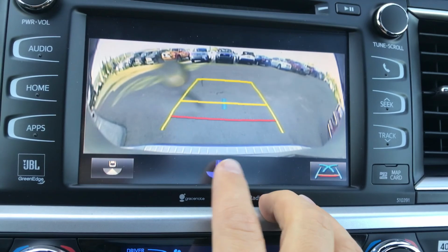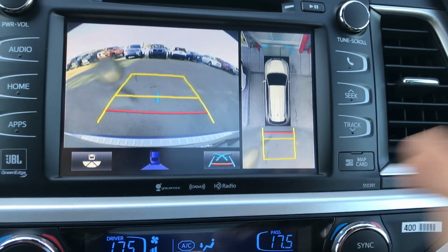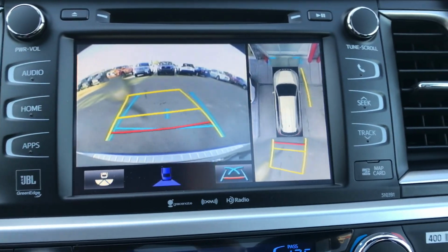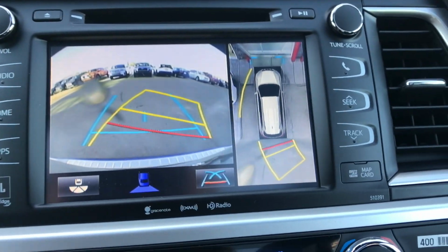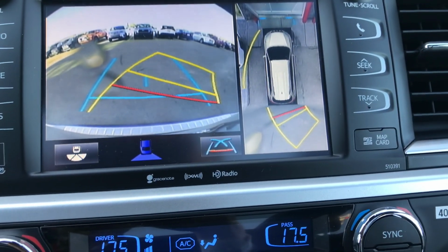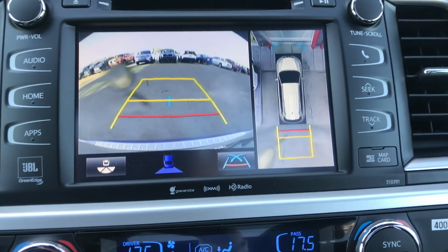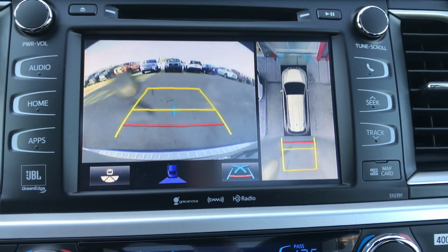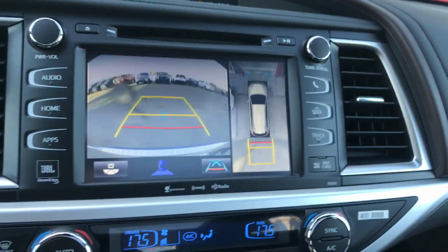And then if I go back to the 3 with the bird's eye right there, same thing goes. As I back this up, you'll see that whole movement where that yellow line on the side is where my front tip is gonna hit. So you can see if I keep going, I'm gonna hit that car beside us. So again, super nice backup camera. If you've ever used one of these things, it is amazing how well you can back up with this guy. So again, nice option there.